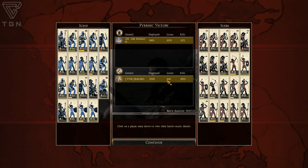It was, again, very well done there on the part of Sol Invictus. Looks like he's playing Bobby, or whatever he goes by there. But again, not a bad Suebi army here, but just a pretty nice use of the Iceni army. And I say it may have been part accident, but obviously you saw those chariots just never stop moving. And they ended up making a pretty big difference in the end. 151 kills, all on Swordmasters, which was really not bad.